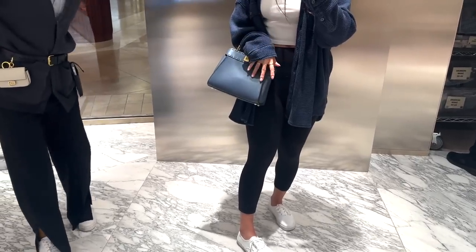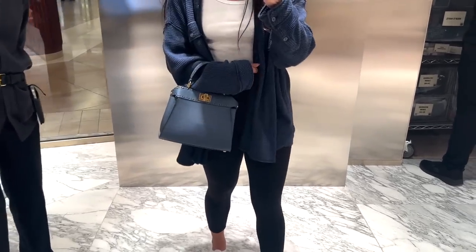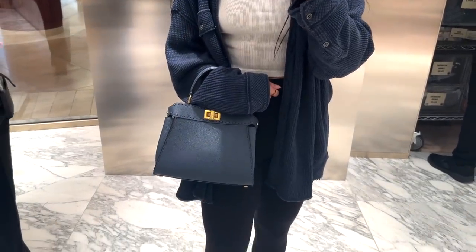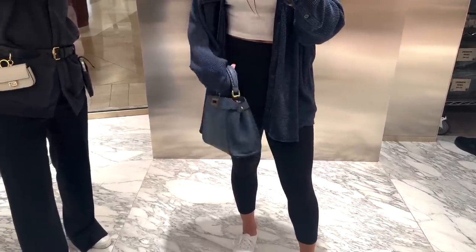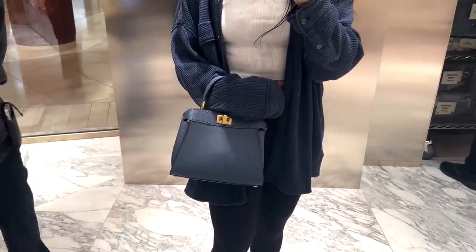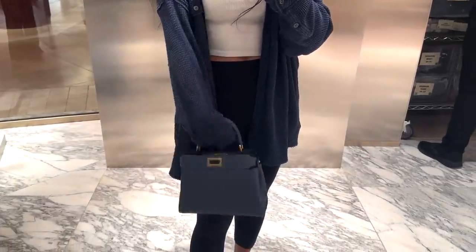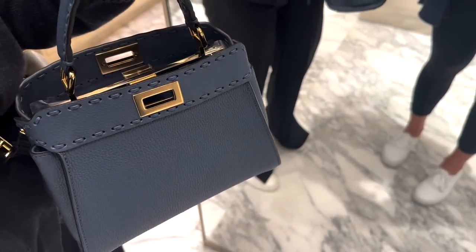I love this so much. I believe this is the mini size, which I think is the perfect size. If I were to get a Peekaboo, I'm pretty sure I would get this size. It really didn't help that I wore this blue shirt today because it made the Peekaboo look even better against my skin tone. Like, it totally matched my outfit. Even though the Peekaboo's pretty quote-unquote fancy, it actually looks really good with my casual outfit.